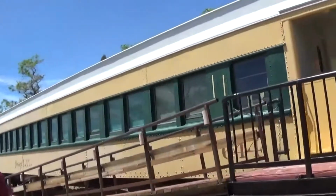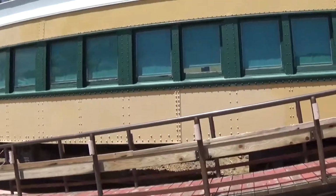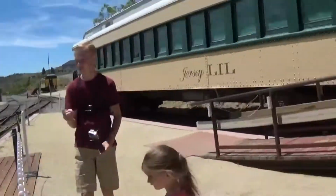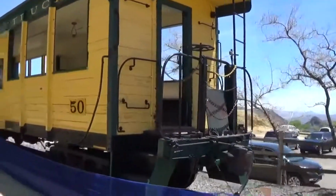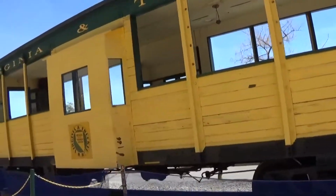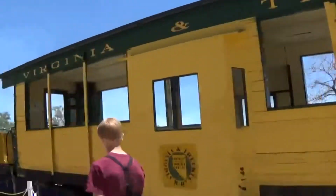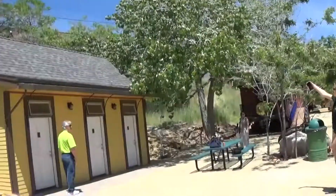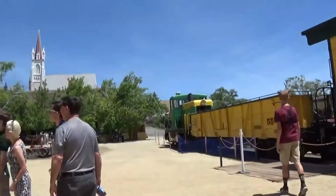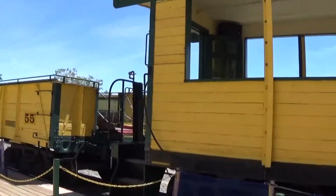Yeah, don't kick it. I don't know what that is. But it looks like we're going to be riding this train. Yep, that's the train we're going to ride. That one. This one, yep. We can sit on the outside or we can sit on the inside. Virginia and Truckee. I don't care if my hair gets messed up. Did you see that train parking down there? Because we're going to get on the next one.